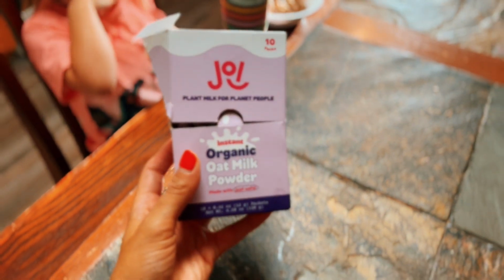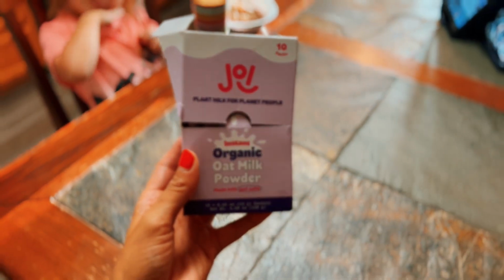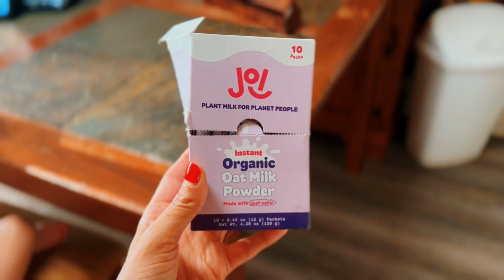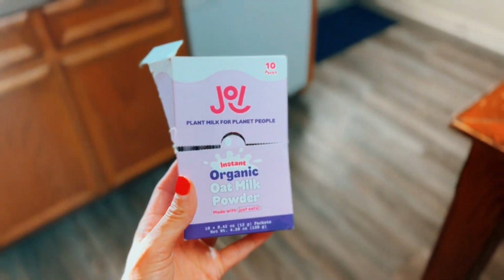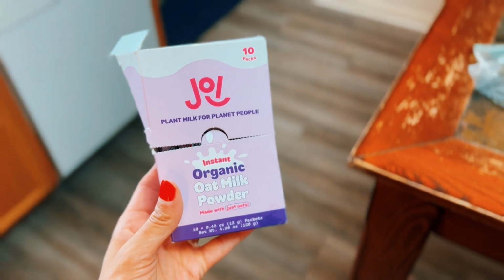And I wanted to show you these. These are our Joy oat milk powder, all organic. They're single use oat milks. So this is super cool. Because when we're visiting, whether it be family or friends, or we go somewhere, I have to carry milk around in a carton, or whatever.